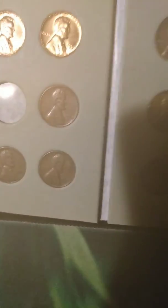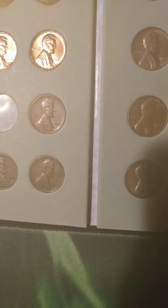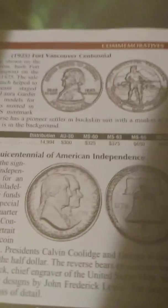I think everybody that starts collecting starts with pennies. You know, they're easiest. There's two really good books, and one is Strike It Rich in Pocket Change. It tells you the errors, how much they're worth. And then I have the Red Book of Coins, and that also shows you the pictures and tells you what they're worth. You want to be able to know what your coin is worth.